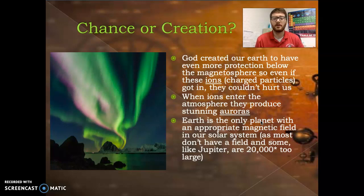The Earth is the only planet with an appropriate magnetic system. Many don't even have a field, so if you were to go to, let's say, Mars, I do not think it has a magnetic field. You would be pummeled with ions that would potentially destroy your skin and cause you some cancer very quickly. Or Jupiter has a magnetic field 20,000 times as large as the Earth. Well, as you can imagine, that magnetic field would be enough to really affect how we function. So much so that I believe it would even cause some of the ion gates in our blood to be messed up and our heart to beat erratically, if at all. So that's kind of cool. God has made our Earth to protect us.